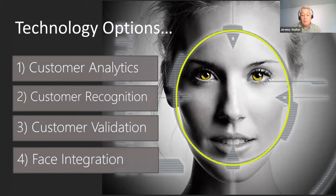And then validation is all about that ability to walk up to something and say, yes, it's me, it's Jeremy, and can I get access? So it might be a door, it might be a construction site, it might be a venue, it might be a kiosk, a number of things where literally you walk up, the system does a check on who you are, and then allows something to happen. And then lastly is face integration, which is all around where you've got maybe a back-end CRM system, or a back-end system of some sort, and you want to include face into that, and therefore there's a scoping project, and we actually start to look at how we integrate it into that. So there are 4 levels really of the technology.